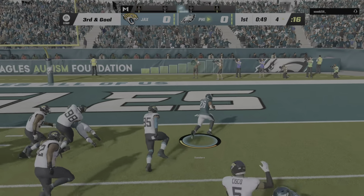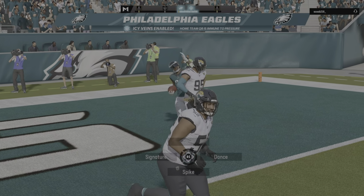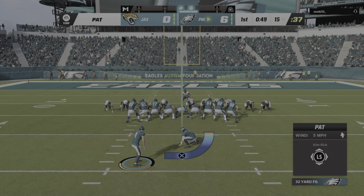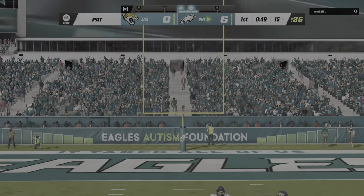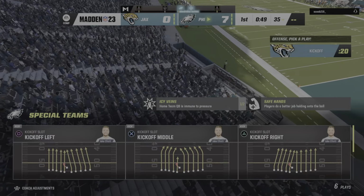Hurts a handoff to Sanders. And he'll take it into the end zone for an Eagles touchdown. Miles Sanders taking it in from 4 yards out. And the Eagles take the early turnover and convert it into an opening touchdown. Elliott good with a PAT, and it's now a 7-0 game.